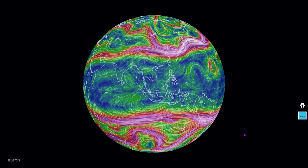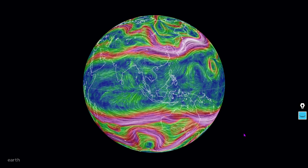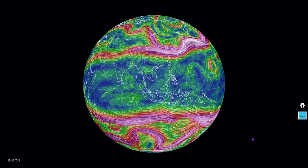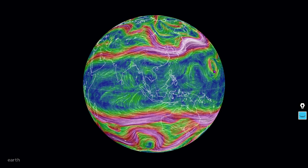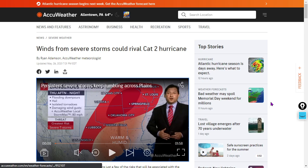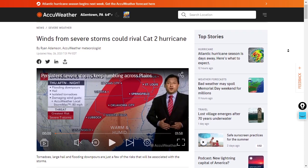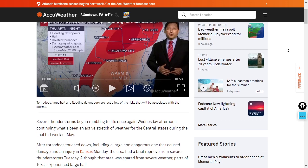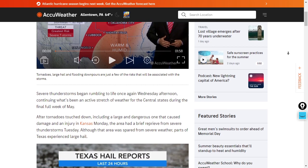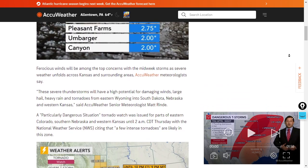Here are the jet streams of the eastern world and some extreme kinks in the southern hemisphere and a powerful low here in the central Pacific as well. Winds from severe storms could rival Cat 2 hurricane. So expecting winds of like 100 miles per hour in those locations shown in red. Also some hail reports coming in for the past 24 hours. Some 3-inch hail showing up in Texas.